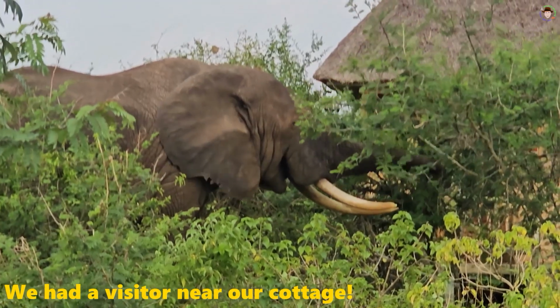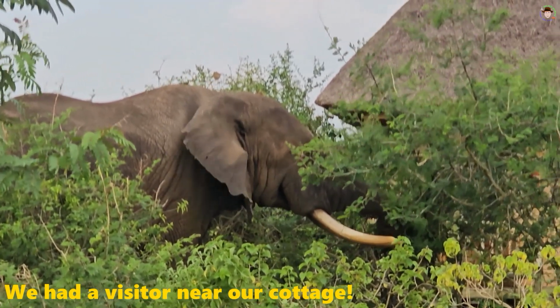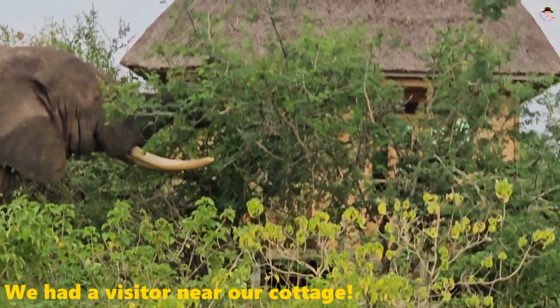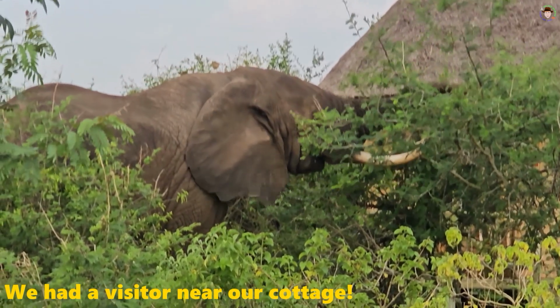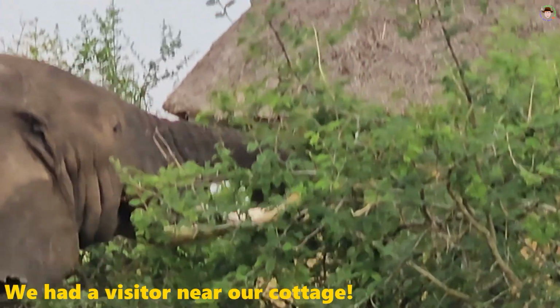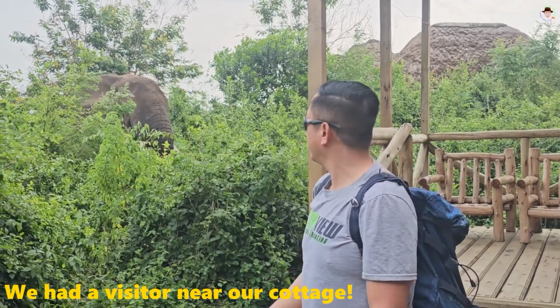Our room is actually inside Queen Elizabeth National Park, and animals are free to roam around, including this largest land animal on earth. This is a male, as you can tell from the tusk. Elephant in our backyard.